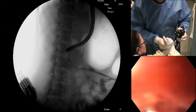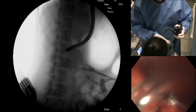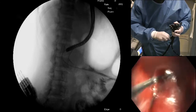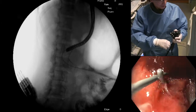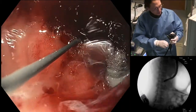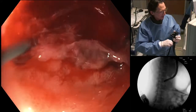Flushing a little water through so that the catheter glides more easily. It's a snug fit because this is a diagnostic gastroscope with a 2.8 channel. All right, so now we're pushing down and, oh, careful. You just saw we lost the distal end, so just be careful that you don't pull back too much. And we should see the catheter in just a moment.